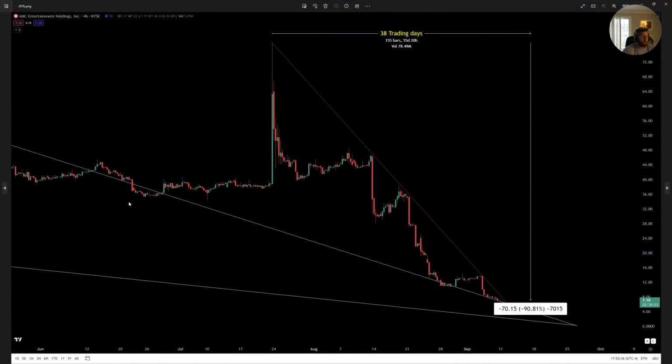Only two things make sense here, being down 91% in 38 trading days. There's only two things that make sense logically. Number one, we're going to zero, which I don't think is the case. Number two, this is a retest of a macro breakout, and a very drastic one at that.